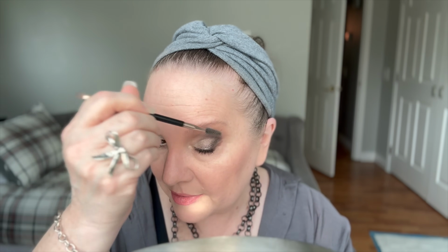Okay, now we're gonna do the brows. I pulled my little brow drawer here. And I'll do one brow here with you guys. Oof, definitely need to trim. I can see that and tweeze a little as well. That'll have to be for another day.